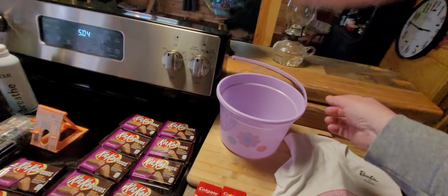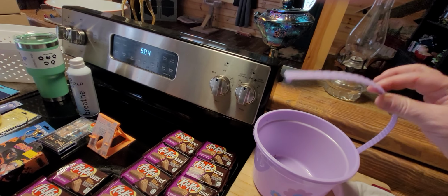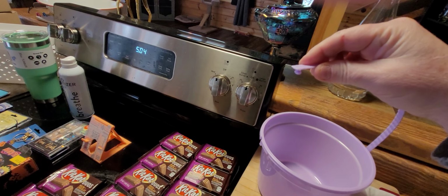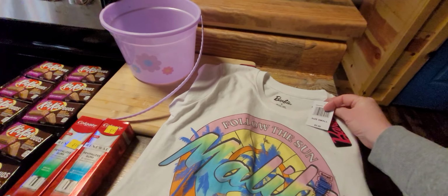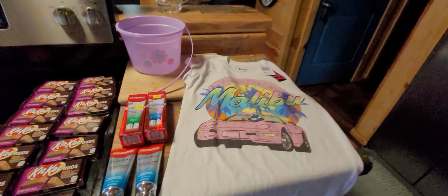Found this little Easter basket. The only thing is, bucket. I started putting basket and bucket together. I'm trying to hurry through this. But anyway, it's broke on the side right there. Then I found this little Barbie shirt. It was Five Below. Still got the tag on it. It's Barbie. It says Follow the Sun, Malibu Barbie.